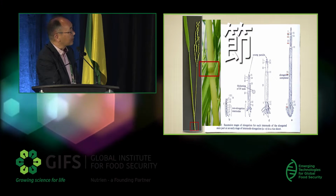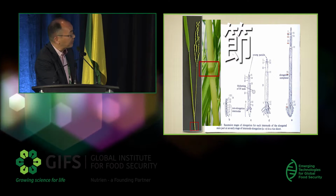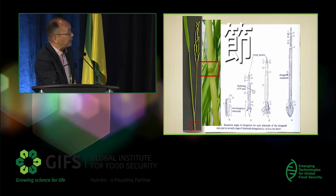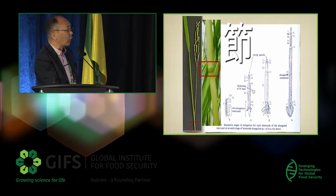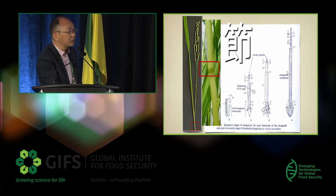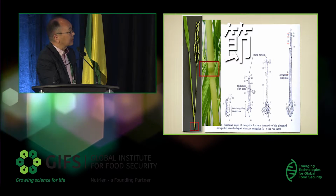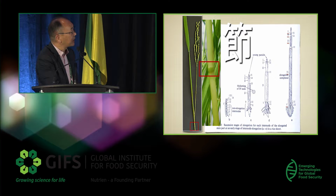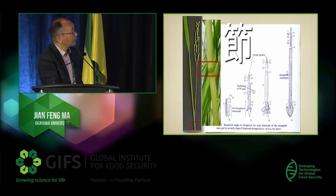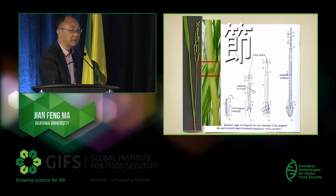Next one, please. So nodes, I think you can see like this in the gramineous plants such as rice, barley, and wheat. The next one, please. So in modern rice cultivars, there are actually 13 to 18 nodes, but you cannot see them at the vegetative stage because they are stuck together at the bottom. Only at the reproductive stage, the upper 4 to 5 internodes start to elongate, and then you can see the nodes like this. When you count the nodes, we usually count from the top, node 1, node 2, but not from the bottom because you cannot discriminate them very clearly.